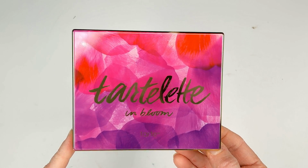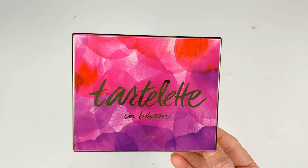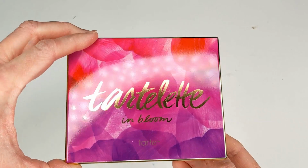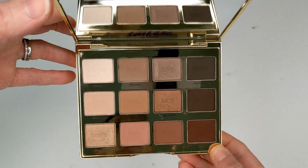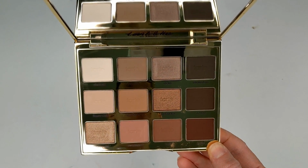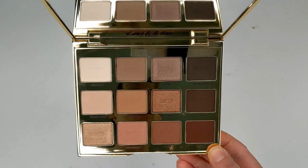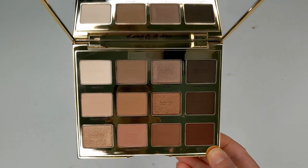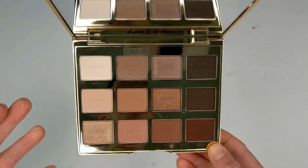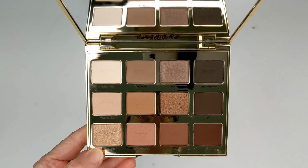Next up, we have the Tartelette and Bloom palette. This one is probably my ultimate favorite palette in my entire collection and the one that I reach for the most. This one is actually brand new. I bought a backup of it a while ago because I used it so much. I was hitting pan on so many different shades, which I almost never do, but when I just want to get up and go and not think about my eyeshadow, this is the palette that I reach for. So I can't wait to dip into this one again and just continue using it.